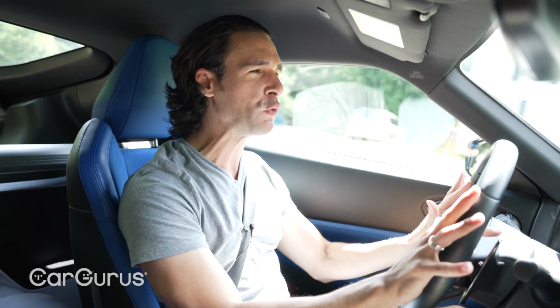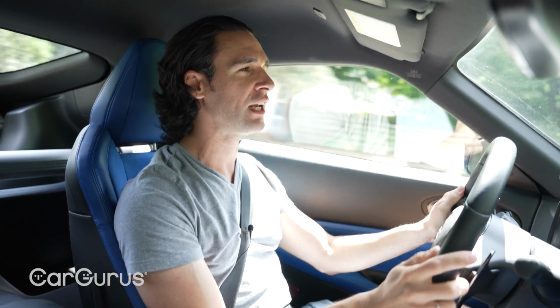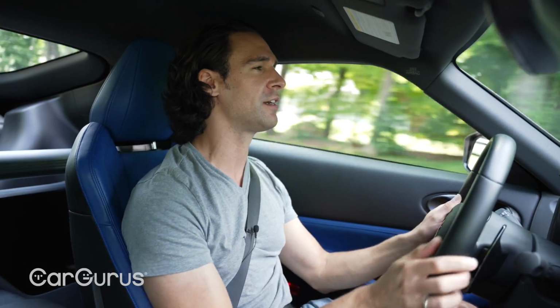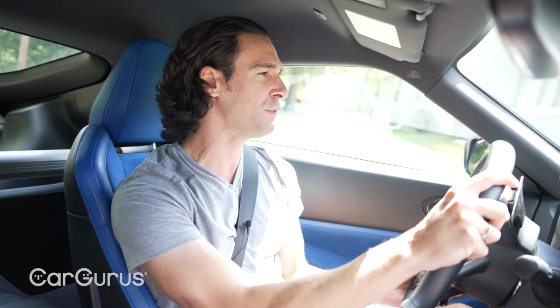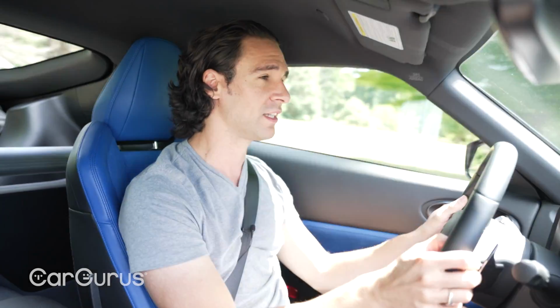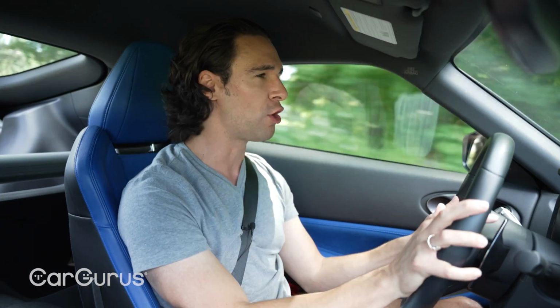I don't have as much road feel as I'd like through this steering wheel. That's really the only thing that keeps me from fully realizing how much grip is on those front tires. But when you push it, and sometimes it does step out, it still feels really controllable. It's just balanced. I'll keep using that word, balance, because that's what you really want in a rear-wheel drive sports car. You don't have to have all-wheel drive to have fun.